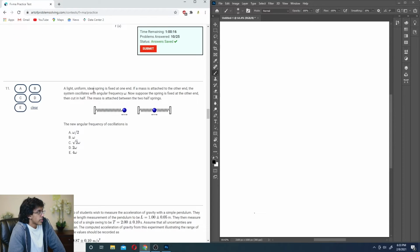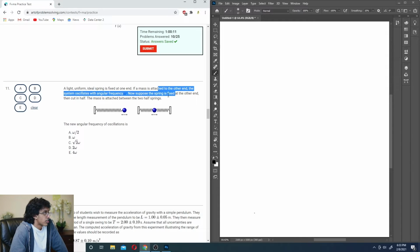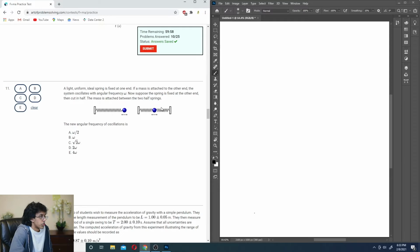All right, I'll take it. A light, uniform, ideal spring is fixed at one end. If a mass is attached to the other end, the spring oscillates with... okay, I see. And if another spring is put in between.